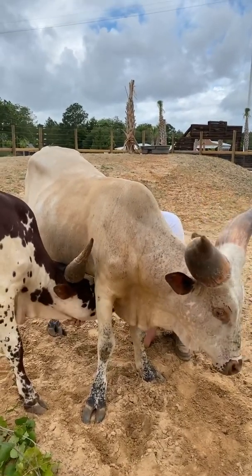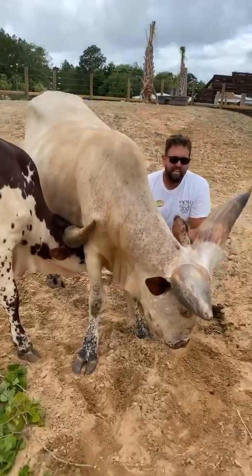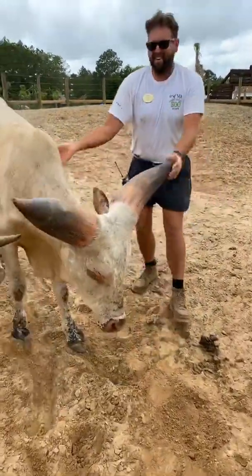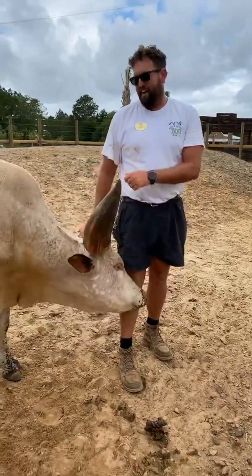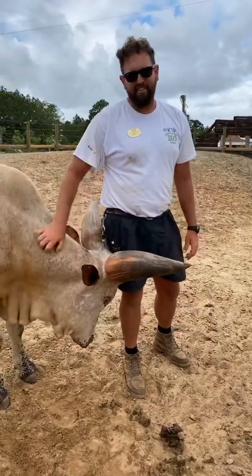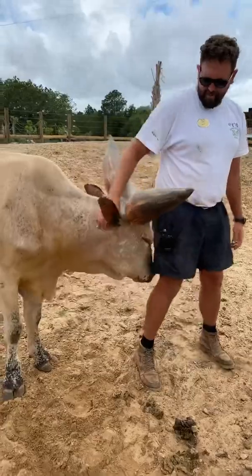Caitlin wants to know, who is stronger, Austin or Dak? Definitely Dak. Dak's much stronger. But Dak gets pushed around occasionally. Dahlia will kick him around when she feels like it, so she's pretty tough. She's pretty strong.